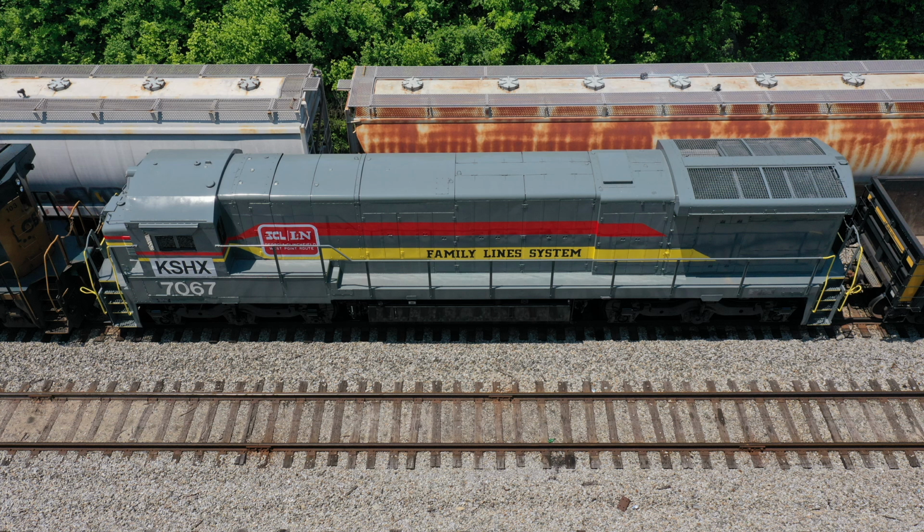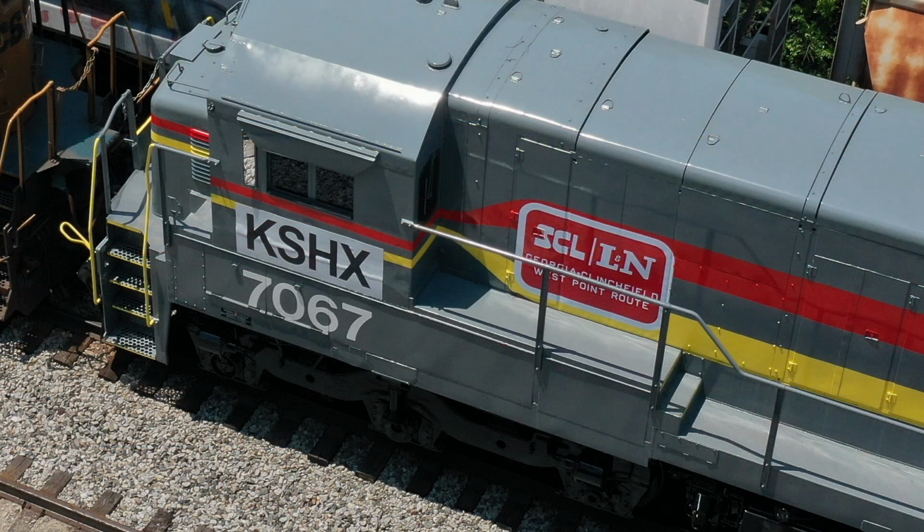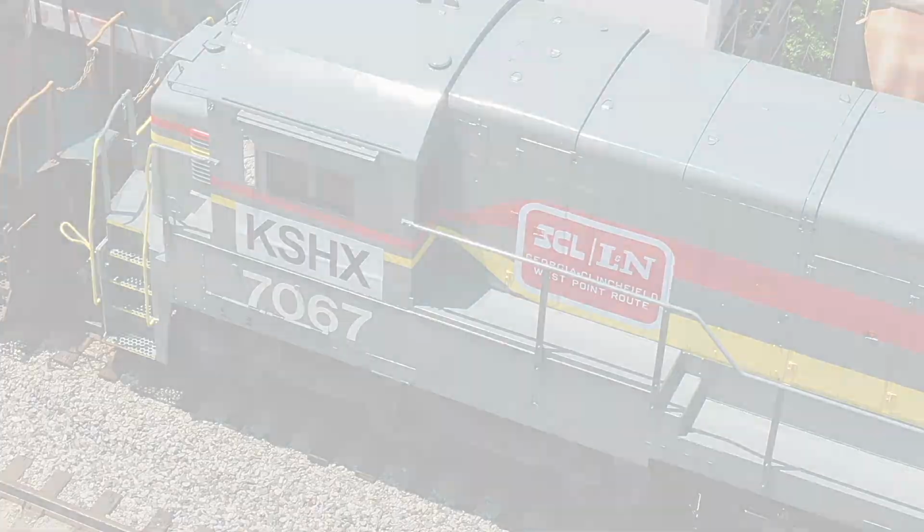Hey everyone, we're back on the CC sub as we try and chase a newly repainted GE C30-7. The locomotive was cosmetically restored at CSX's Huntington, West Virginia shops.